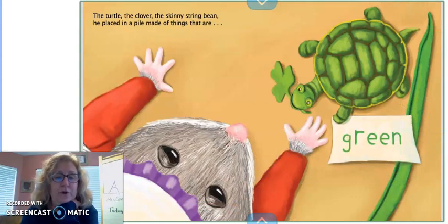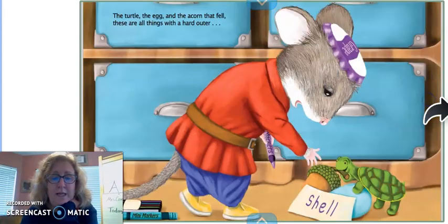I wonder what ways he sorted those things out. The turtle, the clover, the skinny green bean. What do these things have that are alike? They're all green.